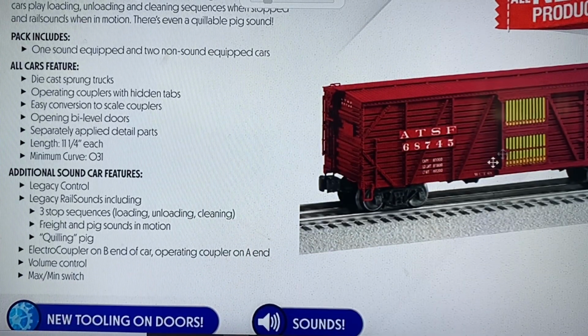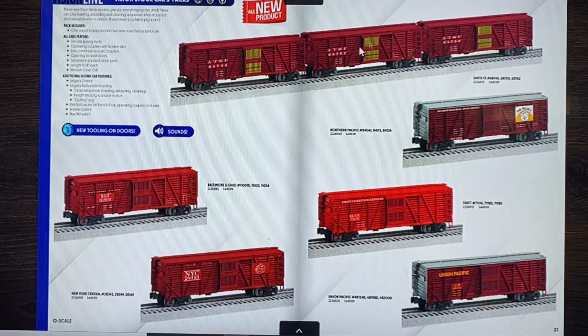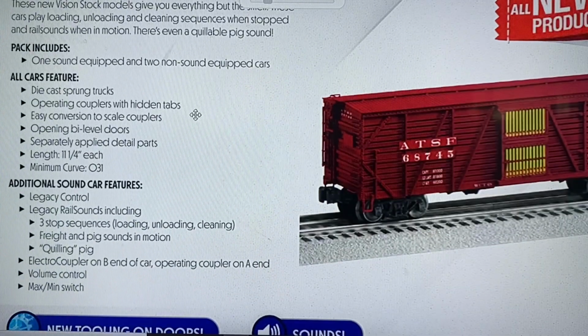These actually have the bi-level doors, so one slides open, one side's closed. You can close them both at the same time. But these are actually kind of cool because these are pigs. So these have pig noises to go with your cow. And this has right here the squealing pig. So I guess you're going to have a squealing pig squeal.